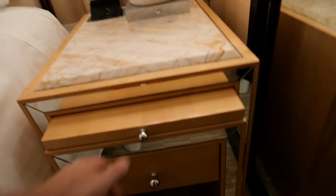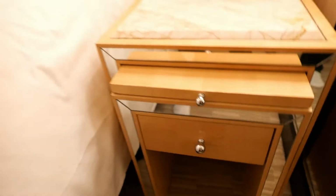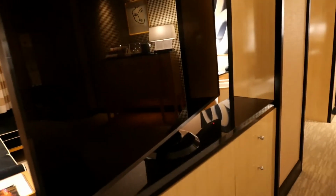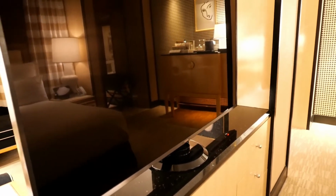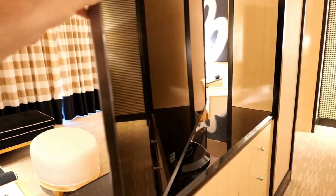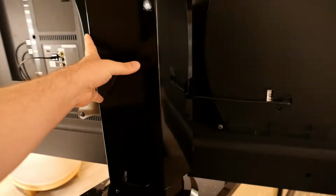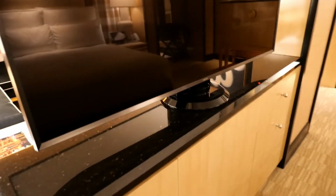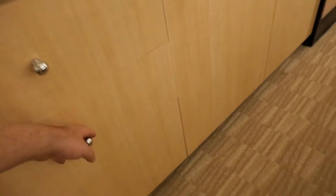And then the side table here has this little pull-out table and just a little bit of storage space. And then you have the TV, which is a Samsung, probably about 46 inches or something like that. And of course, one of the features, given this sort of pass-through 2-room suite, is that it swivels. So you can switch back and forth between living room and bedroom viewing. And of course, plenty of storage space here in this sort of chest of drawers.